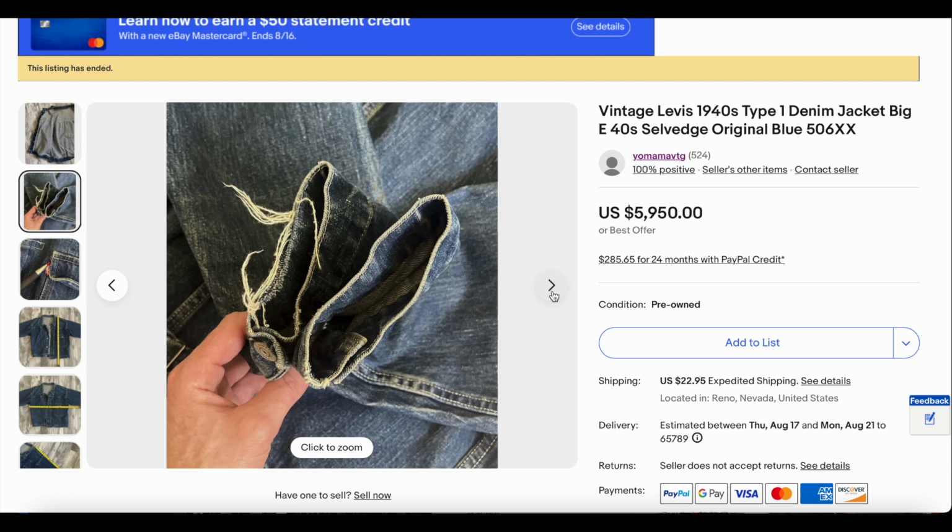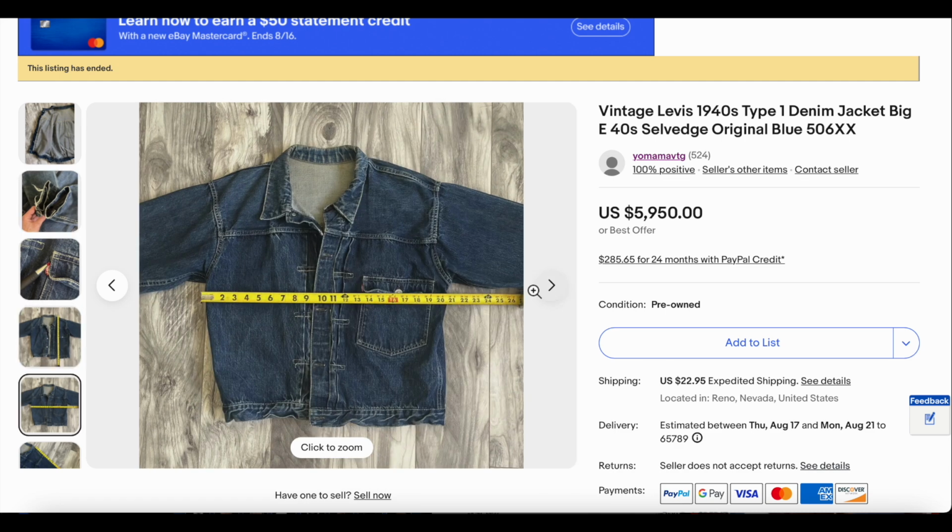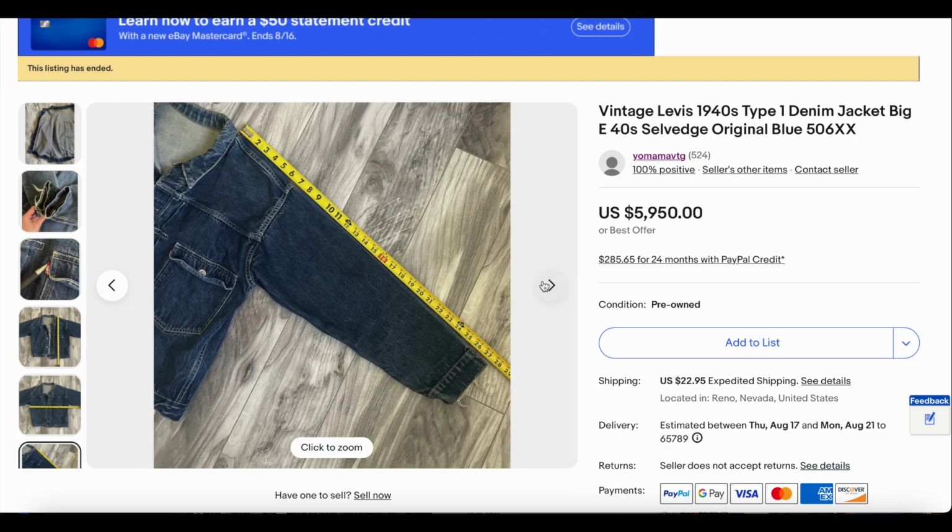They have a measurement here somewhere. The tab obviously is pretty messed up. There are the measurements here. This is pretty small, size 42 for a T-back. That's, I think, pretty unusual. I've never seen a T-back that size, and a couple of my friends have never seen a T-back that size.